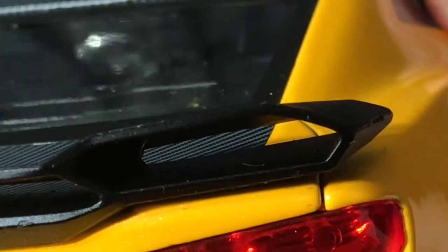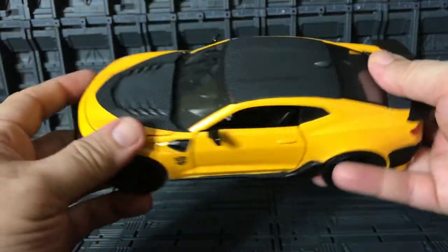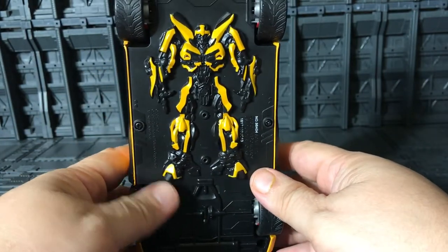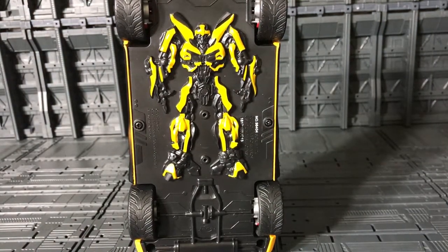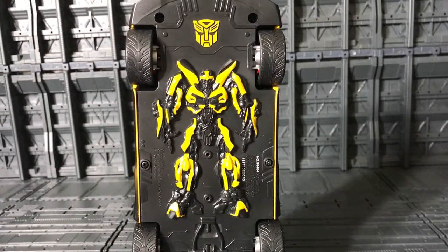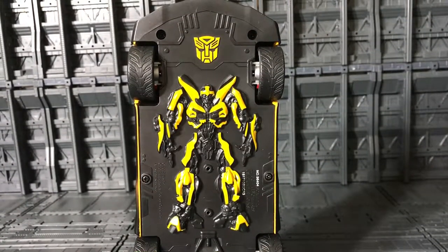It's not too much space inside, but it's nice detail. And let me see if by the window you can see the interior. But yeah, I have a problem with my camera to focus. But very, very nice. And in the bottom, you can see Bumblebee. Really cool. And in the top, oh, my camera a little bit up. There you go. You can see the Audible symbol right there in the top. Really nice.